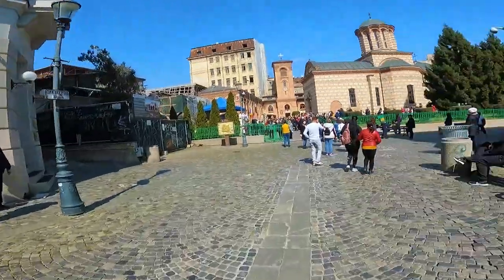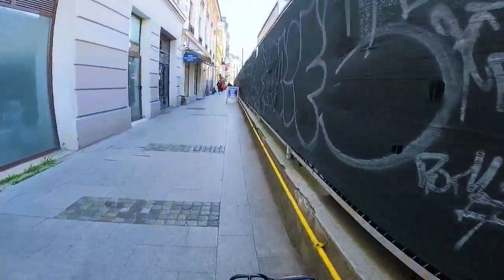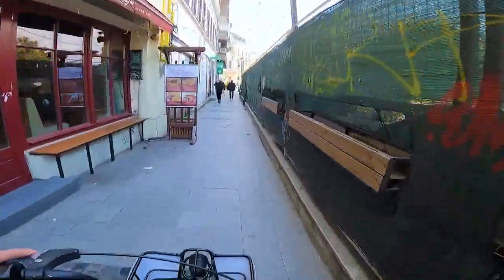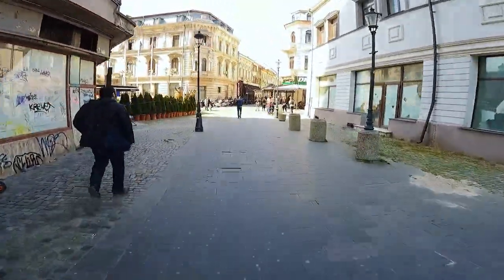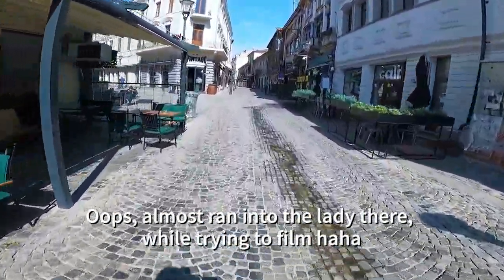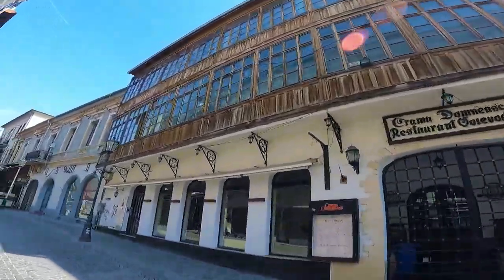This is the old town and a beautiful church. Pretty crowded. Some of the back streets in the old town. As you can see, really nice buildings. Where the boats are. Wow. In the wood.